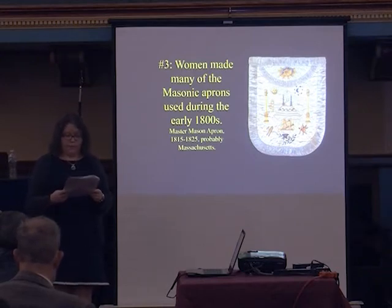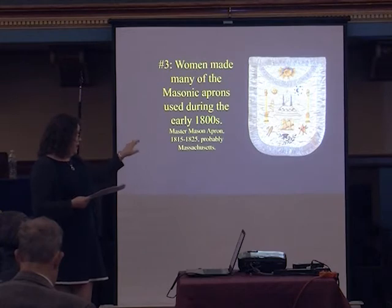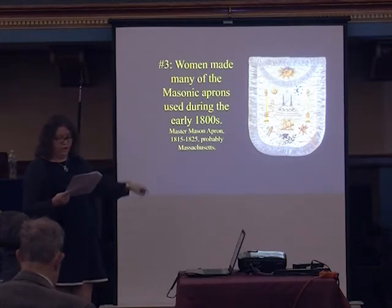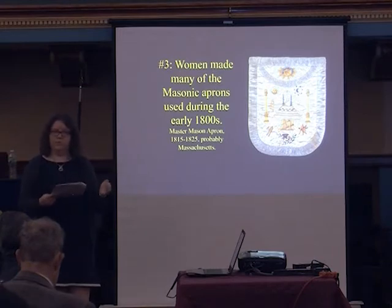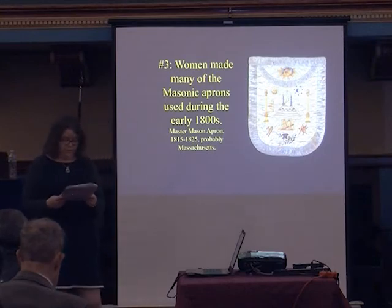So creating these objects also offered an opportunity for the woman to display her skill. And you can see this one is silk, and it's both painted and embroidered. And it overlaps a lot with the aesthetics and the materials that were taught to young women at young ladies' academies during the early 1800s.